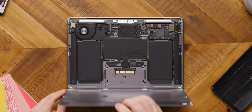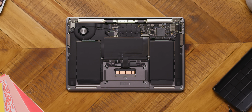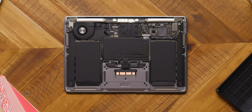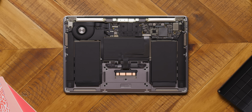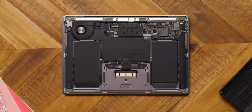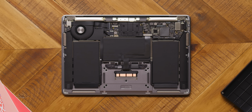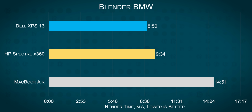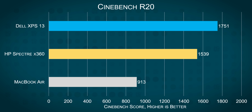Unfortunately, it's not actively cooled, or at least not directly. There is a fan in the chassis, but there's no heat pipe on the small wimpy heatsink assembly for the CPU, connecting it to some kind of radiator and the exhaust of that fan. What that means is that the MacBook Air 2020 only has about 10 watts of CPU power to play with before it would overheat. So needless to say, it gets absolutely flogged by the XPS 13 and Spectre X360 with their 25 watts of available CPU power.